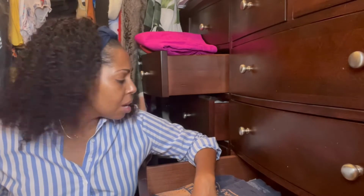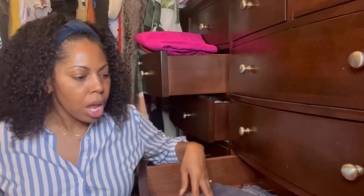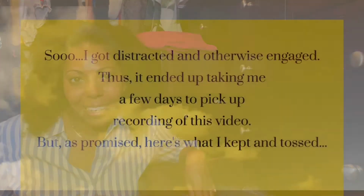That was easy. Okay, so I have cleared everything out of this drawer minus 1 sweatshirt, and I have put them into a keep, a toss, and a maybe pile. So let me put these in a place that's a little bit better for filming, and I'll talk about what I'm keeping and why, and what I'm tossing and why, and then I'll try on the maybes, and we'll decide together whether I'm gonna keep them or not.